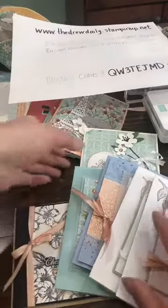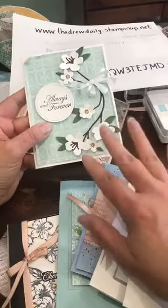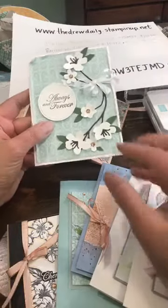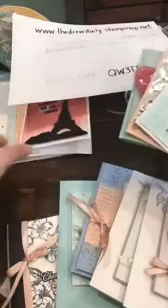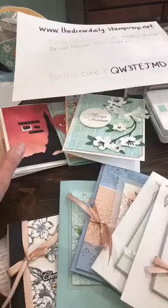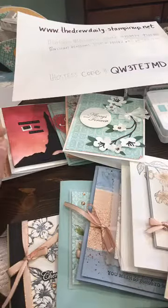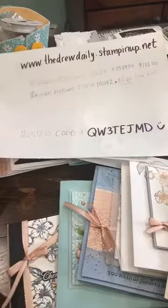And I hope that I helped clarify some of the things, like when it says this bundle is retiring. The bundle is retiring, but the stamp set and the dies will both be in the new catalog. They just won't be bundled together for 10% off. So hopefully I've helped clarify some of those confusing things in the retiring list. But the Parisian Beauty dies and the stamp set are retiring and will be gone come June 3rd. So this is the last month to get some of those beautiful things that are going. But trust me, there are beautiful things coming.